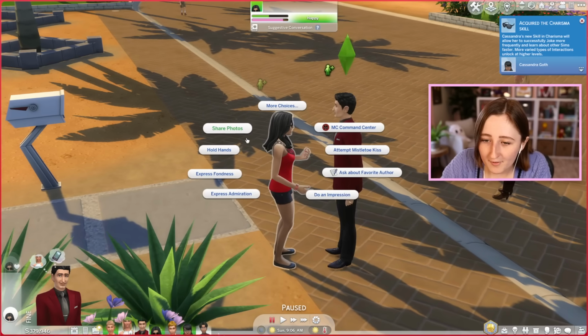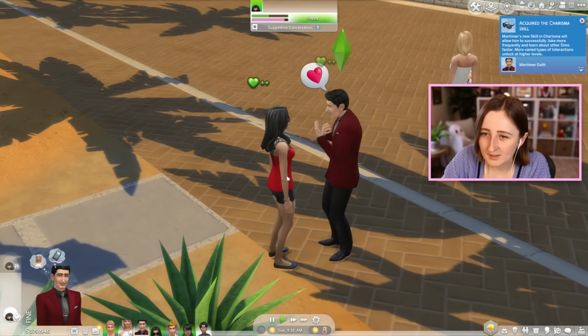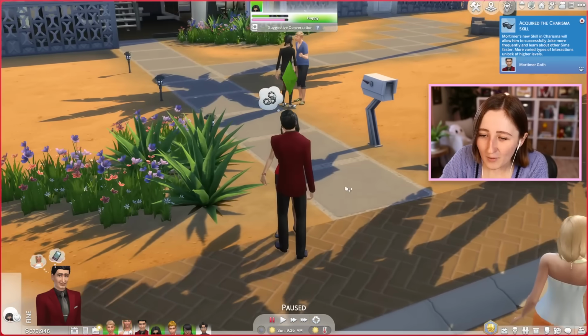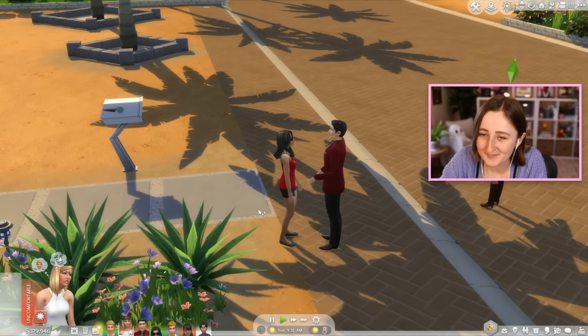And then the normal stuff, like just, I don't know, express fondness, deep conversation, those things you probably won't notice because he's just talking to her. What happens if he caresses her cheek? Is he gonna get it in the right height? Oh, that was fine. Oh, okay. Well, that's no problem. I think it might just be the kissing. And obviously that makes sense. Like, what are you gonna do about that?